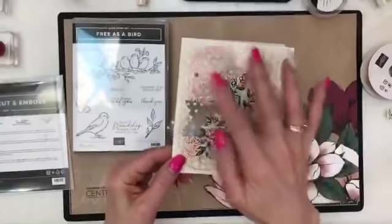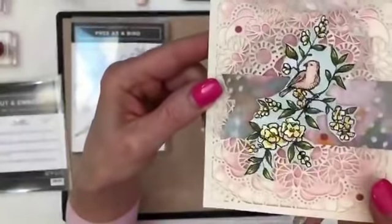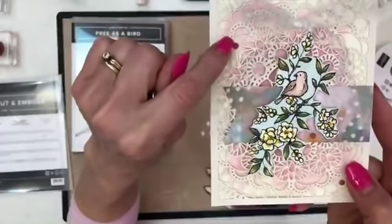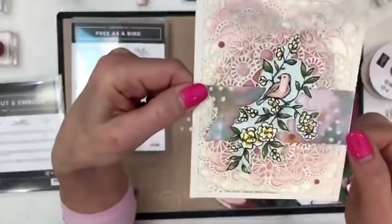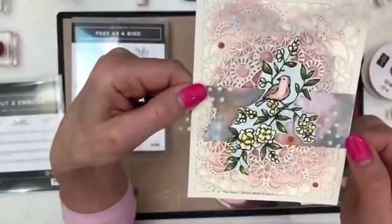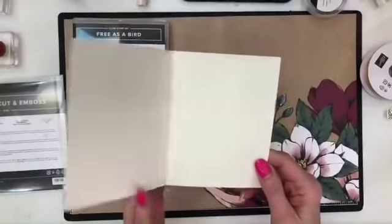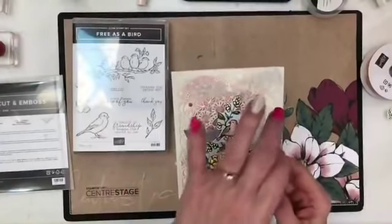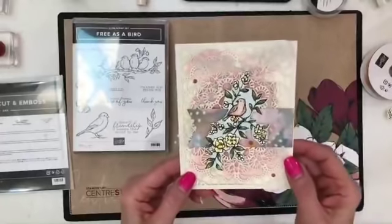And then, of course, I put some of the Rococo Rose, because behind that, I don't know if you can see it, but I'm going to show you how I did that. It's a color wash of Rococo Rose and then some Wink of Stella behind this piece. And the still shots will probably show it much better. I didn't put anything on the inside because I'm not sure. I think this might be a wedding card. Not that I have a wedding coming up, but you never know.